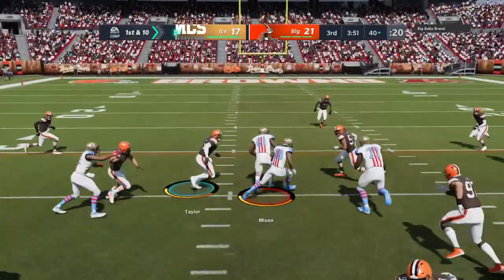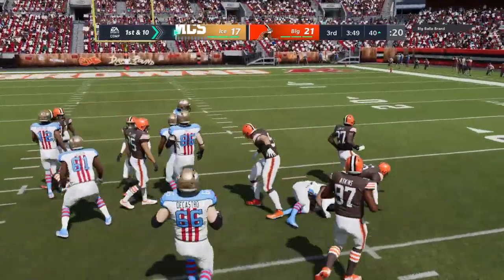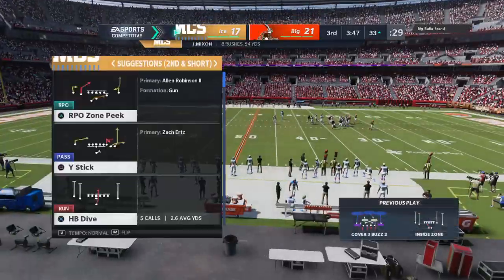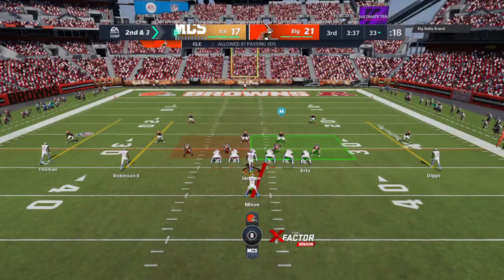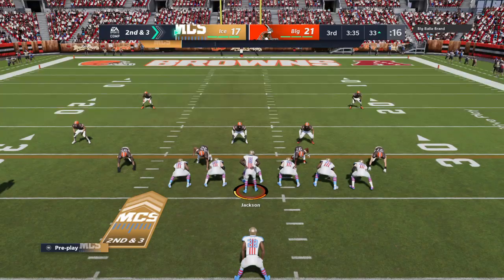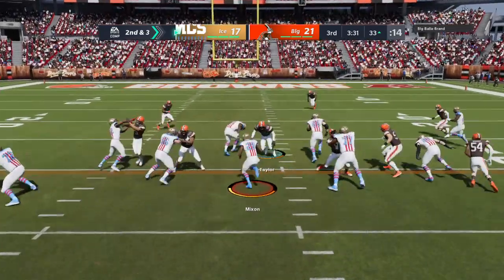Mixon will get it to start the second half. And a pretty good run there as he gets 7 down to the 33. Joe Mixon, the ball carrier. Well, no matter how they phrase it, staying on schedule, staying ahead of the sticks, whatever you want to call it, 7 yards on first down, that fits the bill.